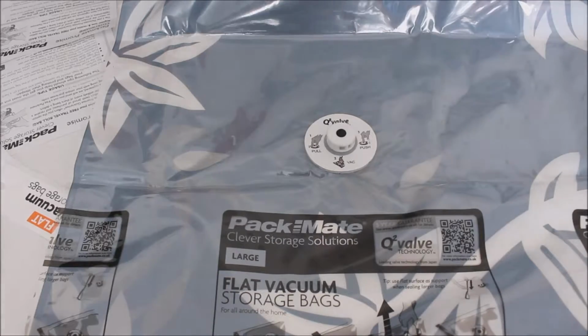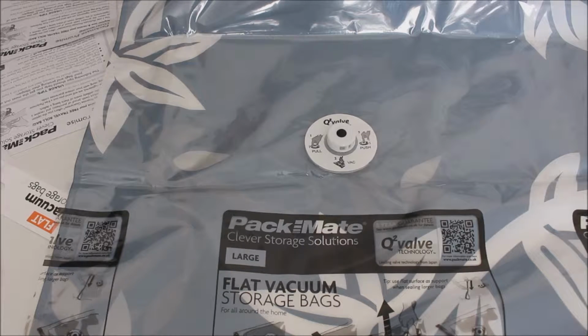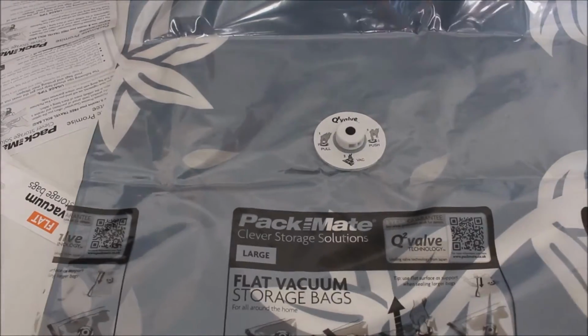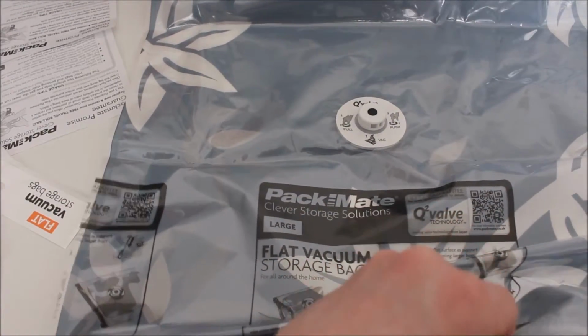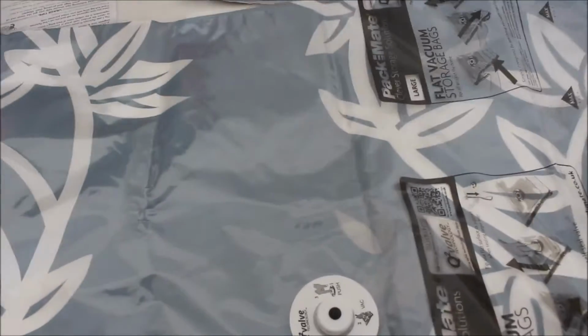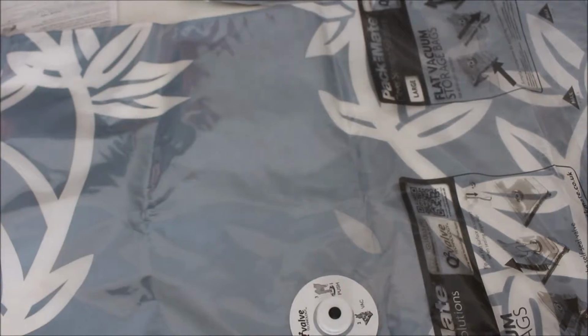So let's think, what can we put in here? That would need to go in flat. Don't think I've actually got anything to hand that would need that. I wonder. Hold on, I've got a spare pair of trousers here that I'm not using right now. I'm just going to fold them over. And by a pair of trousers, I mean in this case a pair of jeans.